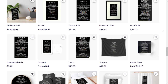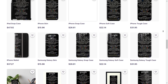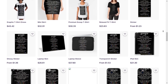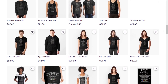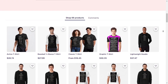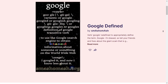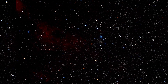I stopped using Google as a search engine in about 2012. And so part of the effort to make Earth not suck again is to expose facts about pathetic big tech organizations and their pathetic attempts to censor the internet. All they're doing is destroying themselves, misleading investors, and basically behaving like fascist criminals. So that's the Google Defined product.